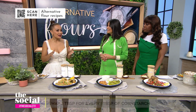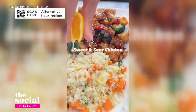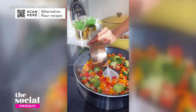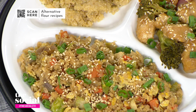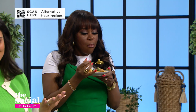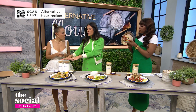The next one you're going to make us taste is a sweet and sour chicken for Andrea, sweet and sour tofu for me. Tell us how the flour was incorporated into this. Basically, I diced up the protein, the tofu, the chicken, and then I coated it with tapioca or arrowroot flour, garlic powder, salt, and added that to a frying pan to get a really nice crispy effect. Then I made a homemade sweet and sour sauce with freshly squeezed orange juice, because again, I'm all about whole natural ingredients. This is delicious. Everything is whole ingredients, nothing processed, and these are just thickening agents in this recipe to give it a really yummy sweet and sour experience.